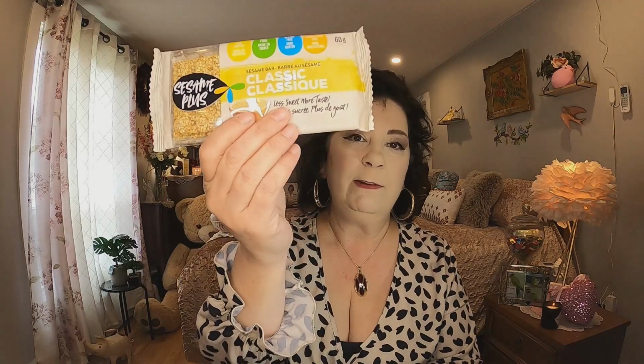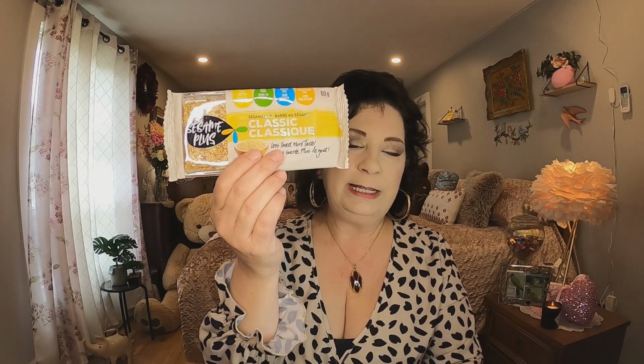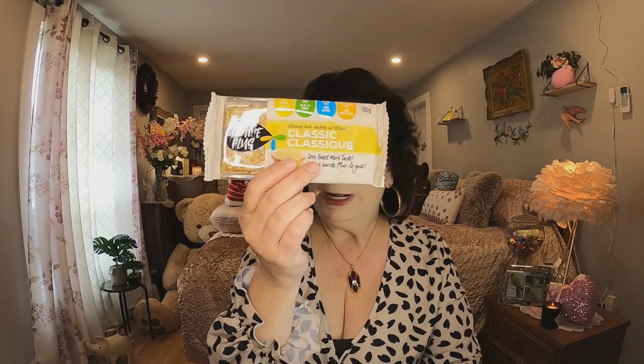The next thing I got, and we're going to try today, is actually I'll show you my glasses I got at Dollar Tree. These were $2.50, and they're really cute, and I really need to wear them right now to see this. It's a Sesame Bar Classic and Sesame Plus, and this was $1.25 when I picked it up, I believe, at Dollar Tree. And we're going to try that today, too. And pretty excited about that. I love a sesame snap. If you've watched me, you know, I've told you I eat them every day. I give the birds a little piece.